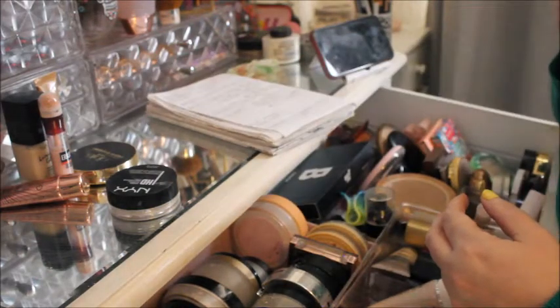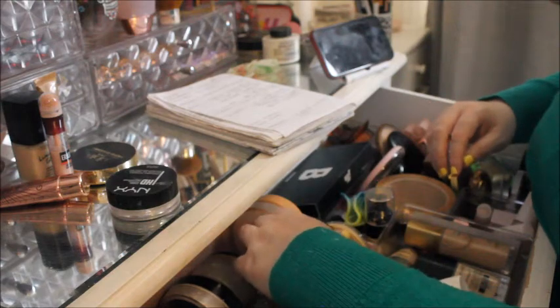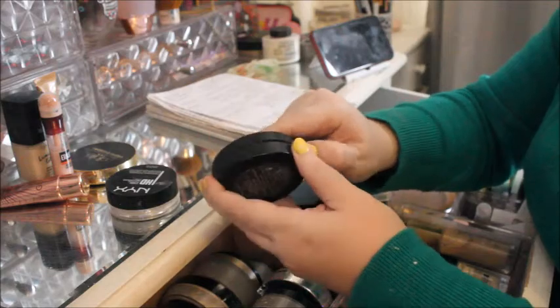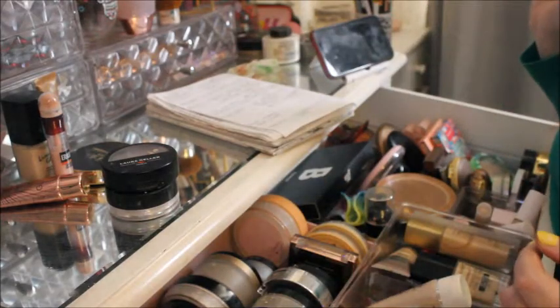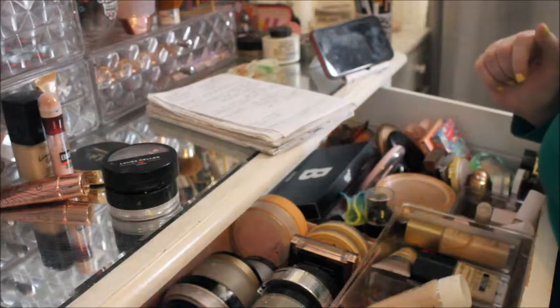No, Compact Powder, Laura Geller. So in porcelain, yeah. I know we used this a couple of weeks ago, but it's telling me to use it again, so I may as well get some more use out of it. So that's those two powders. Let's go over to the main collection and choose the rest of the makeup.